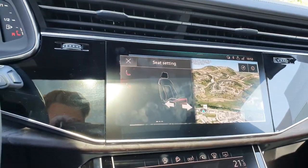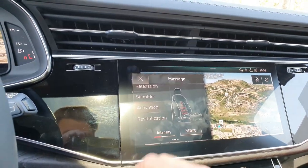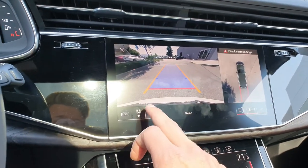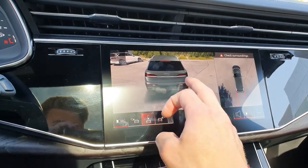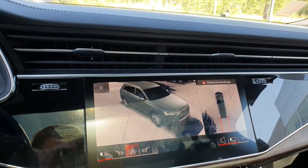Now, that being said, here's my seat adjustments, like I mentioned, luxury package. You have your different massage functions as well. And things such as reverse camera, all my different camera options, and being able to completely see around the vehicle. So some super advanced technology that Audi's released this year in the all-new Q7.